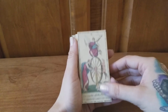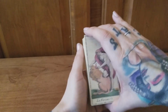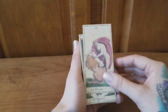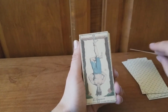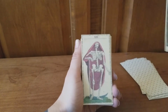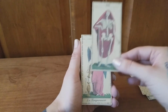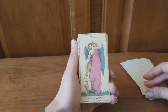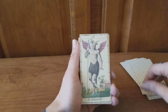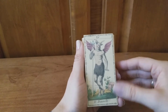The Wheel of Fortune. Nothing to point out. These are such a great size. Look how nice and tiny they are. Really, really easy to shuffle when they're small like this. It's very nice. This is Force. Hangman. The Unnamed card. Temperance. The Devil. Love this Devil card. Look how ripped he is. He looks fantastic. It's just great.